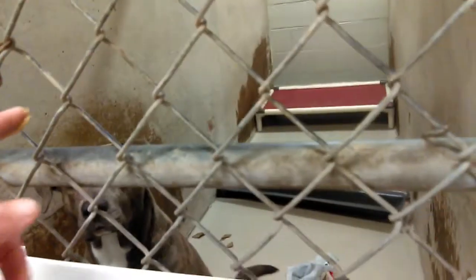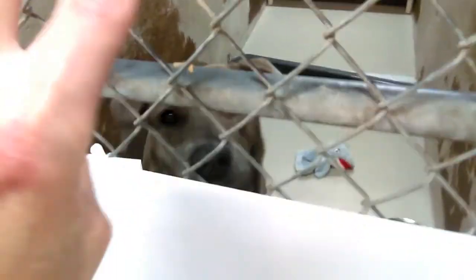I'm probably asking for trouble here, but I'm going to give Maddie a little bit of peanut butter. There you go, Maddie. Maddie is 2 years old. Female. They put a thing in front whenever they're a little bit more reactive than normal.